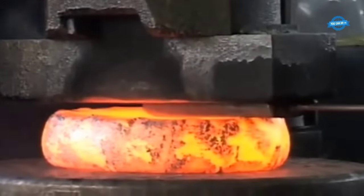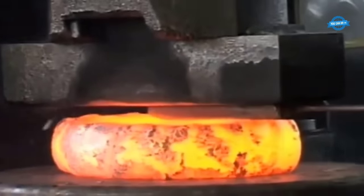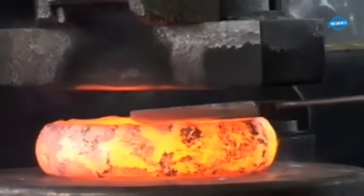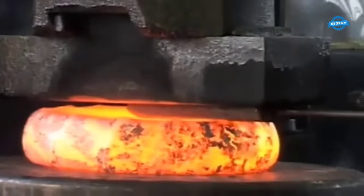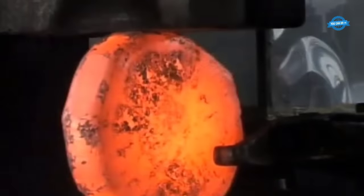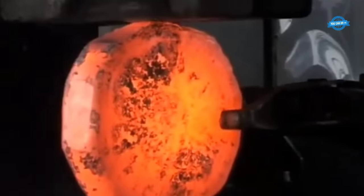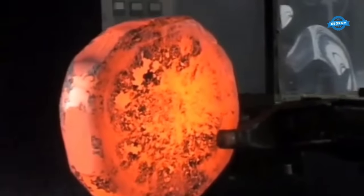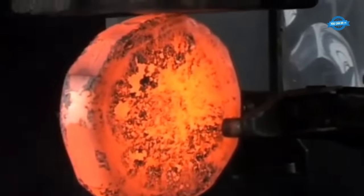The next step in the process is to forge the steel billet into a round shape. This is achieved by applying pressure to the billet using the hydraulic press. The hydraulic press is a powerful machine that can apply a large amount of force, making it ideal for forging metal. The round shape is important because it provides a base shape for the gear blank to be formed.